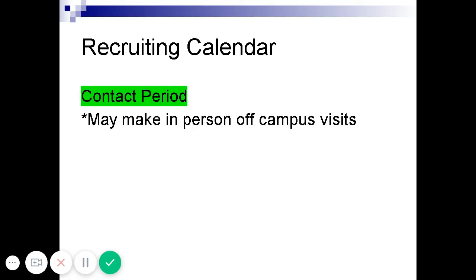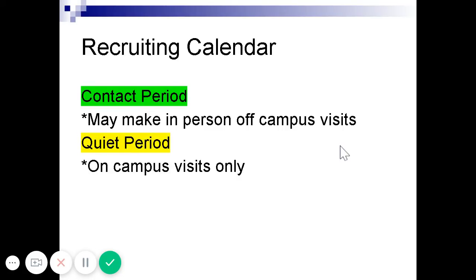All right. The recruiting calendar, like I said, as long as it's a contact period, that they can be in contact with you. Okay. The contact period. So the coach can make an in-person off-campus visit. They can come see you. The quiet period. You can go on campus to the visit. You're allowed to come there. Also with the contact period, you'll learn a little bit more about the recruiting calendar, how specific it is. They can't just come anytime they want to see you. They can come maybe once a week or once a month, depending on your sport.